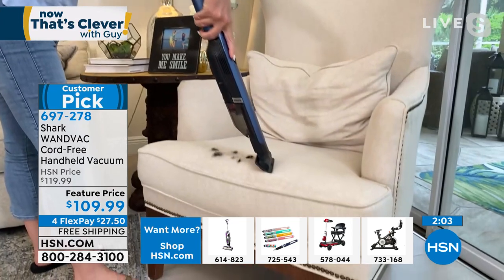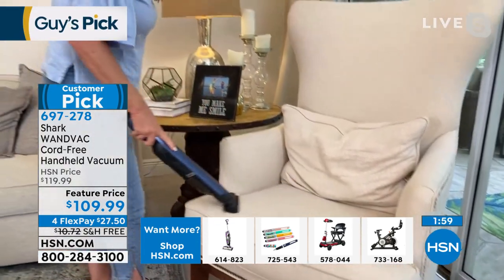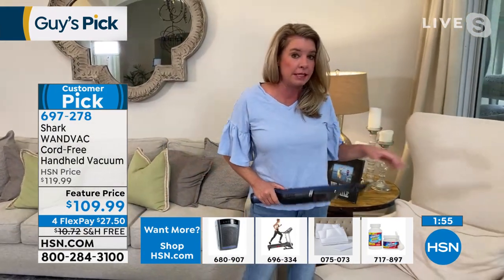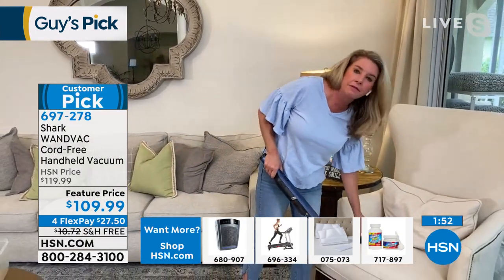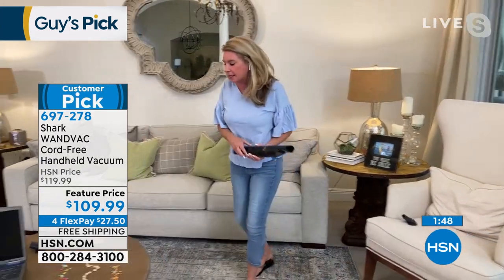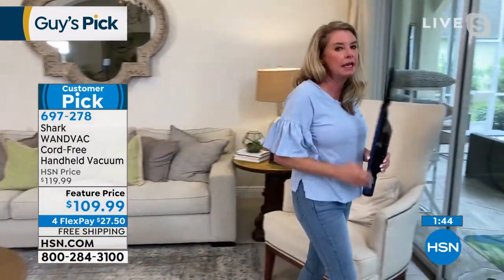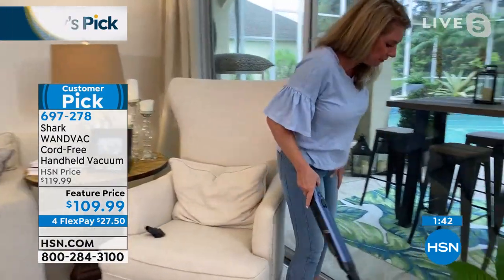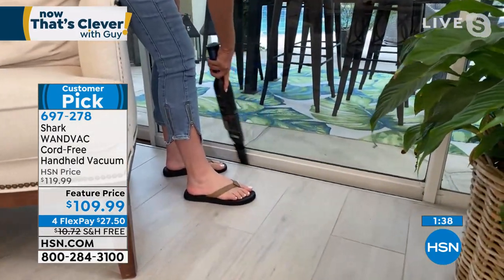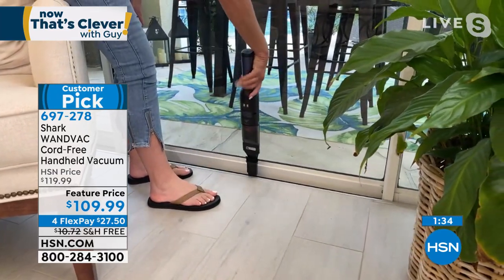Look at this. There we go. With one pass, this is black fur. And I don't have animals in the house with black fur, for a reason, because I have a lot of white stuff in here, but I put black fur on here just to show you how easy it is. I want to go into the tracks of my sliders, because I hate cleaning these. This is my arch nemesis right here. Look at this, deep down in here. Now I'm not getting on my hands and knees. I can clean these tracks very easily.